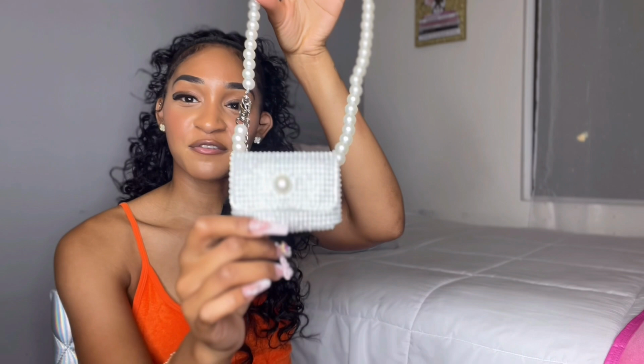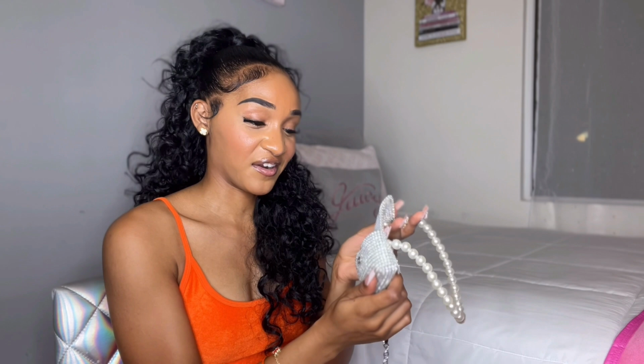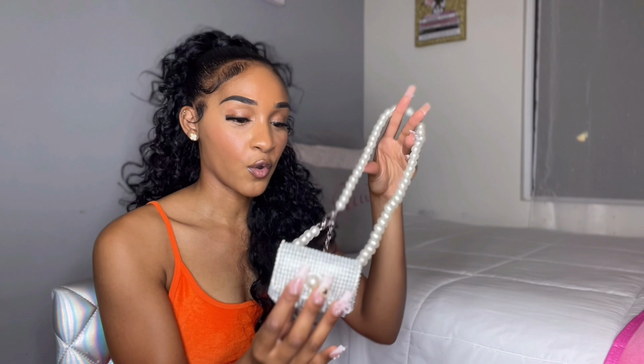Next, we have this really cute fanny pack type of small purse. Honestly, you can open it and you can try to fit something in there. It's super tiny. So really, I don't even know if you can fit a debit card in there. You might be able to squeeze one in there, but I saw it on the website and I was like, this is so freaking cute.